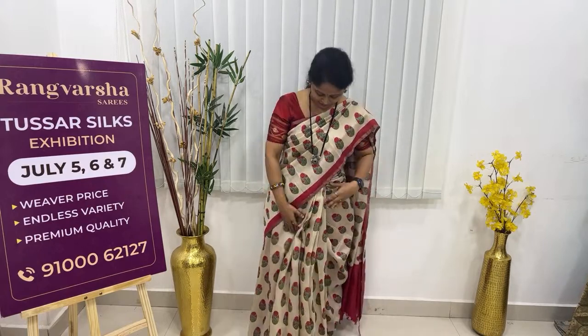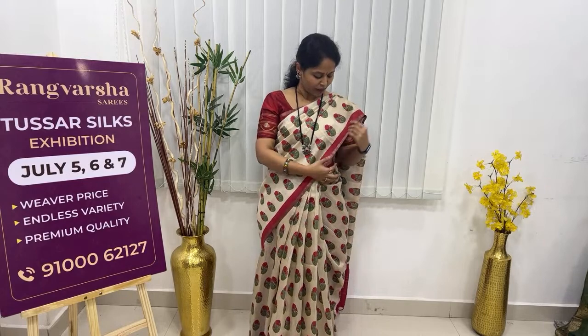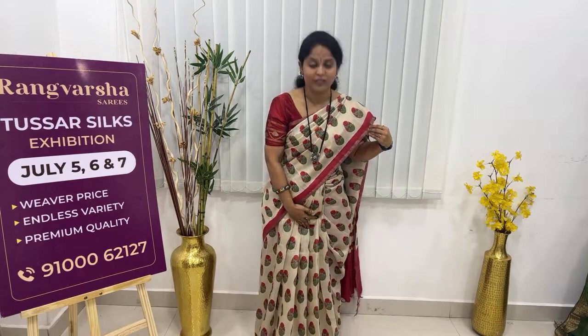So the first one which I am going to start with is the one which I have draped. It's a beige color Moonga Tussar Silk saree. You have a complete digital printed body, a green with red color combination floral printed body. The entire saree carries the same print and two sides we have maroon color borders and 1-inch copper zari weave border on either side. So this is how the saree looks when draped.